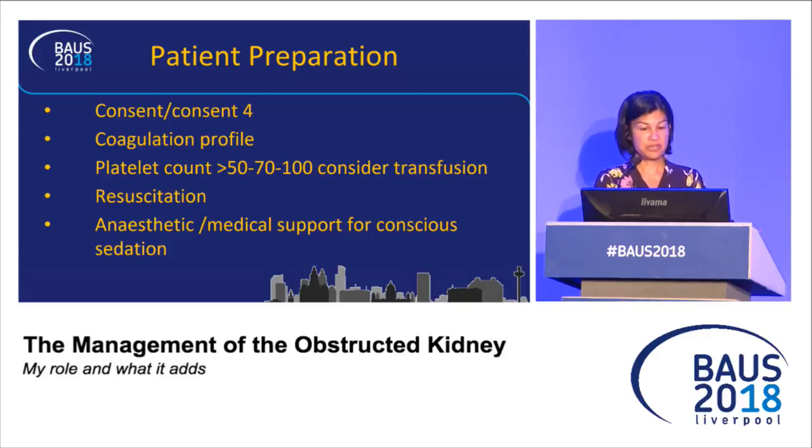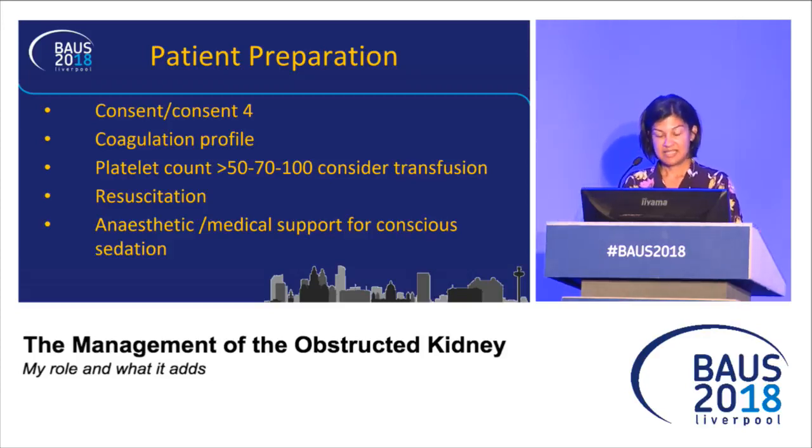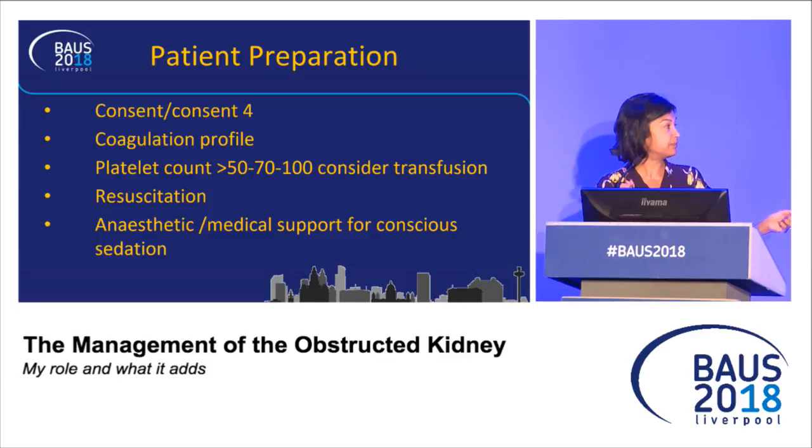So what we'd like before we do the nephrostomy is the consent done according to your local trust policy. And if the patient is unable to consent, we'll need a consent form, and I think this is a legal requirement. It needs to be done by the clinician looking after the patient. We will need a coagulation profile. And actually, the evidence base for this is not hugely robust, but there is a link between platelet counts below 100 and risk of bleeding. So the platelet count is very important.